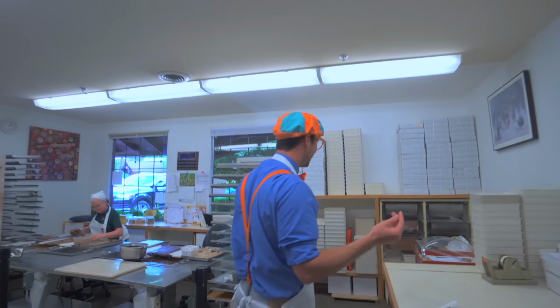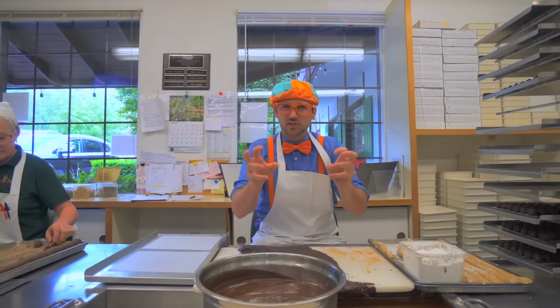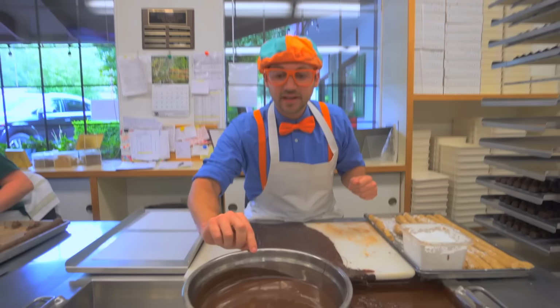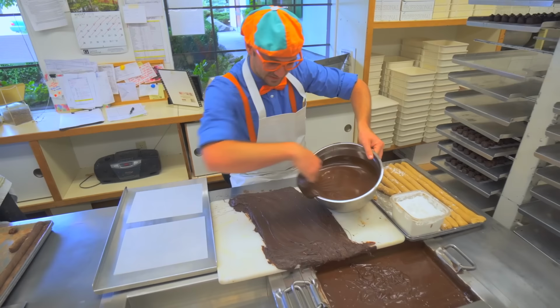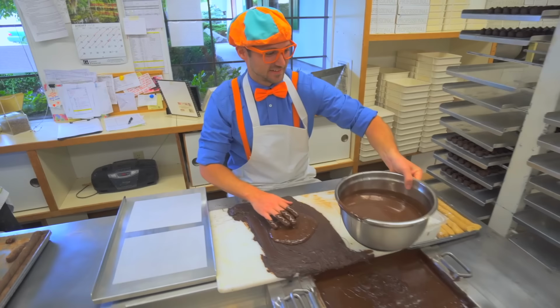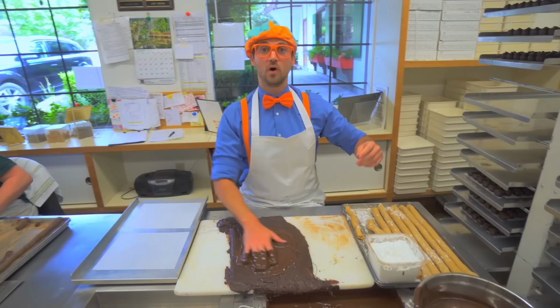And the temperature of this chocolate that I'm gonna use is really important. And that's why I'm not using any gloves, so I can touch the chocolate and make sure the temperature is perfect. Do you see this chocolate right here? It's really warm. So let's take some and put it on the table. Yeah, just like that. Perfect. I'll put that right there. And then you spread it around, just like this. And what we're doing right here is making truffles.